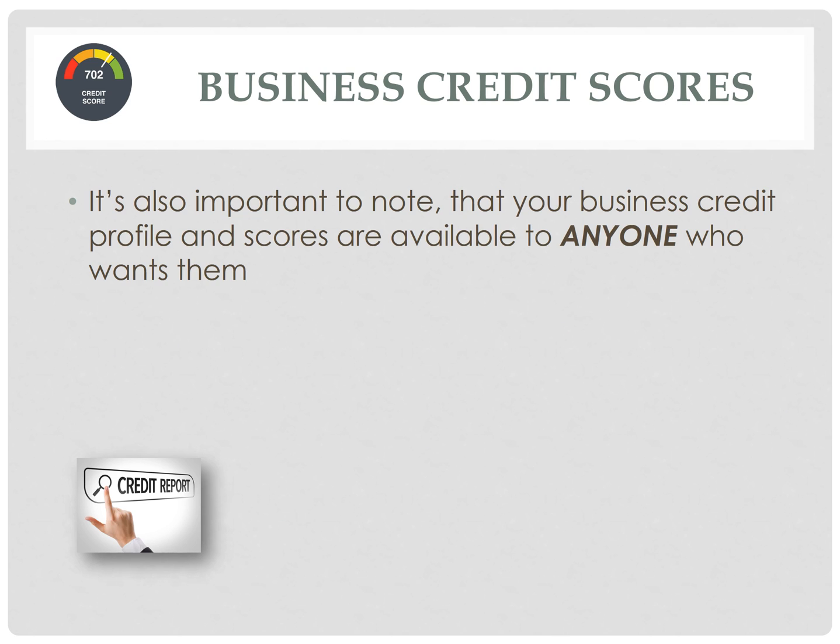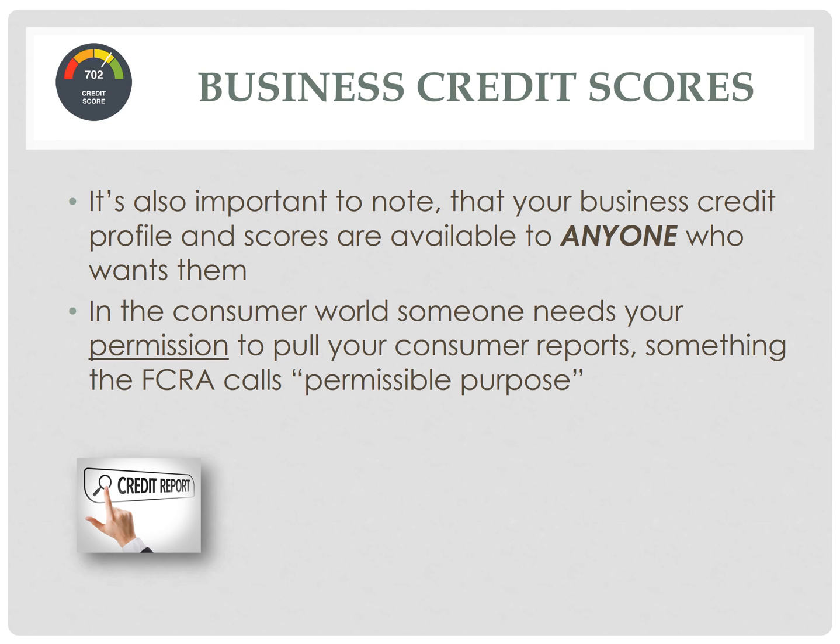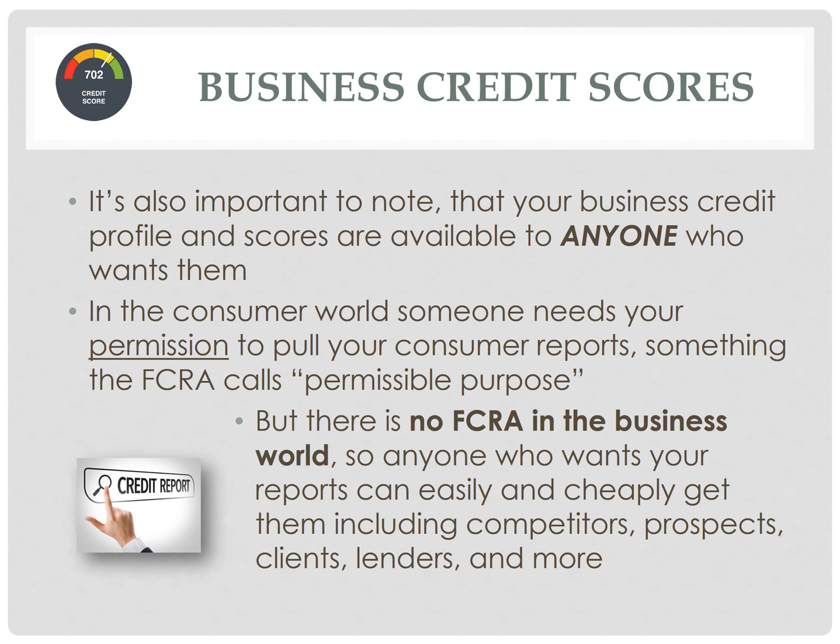It's also important to note that your business credit profile and scores are available to anyone who wants them. In the consumer world, someone needs your permission to pull your consumer reports, something the FCRA calls permissible purpose. But there is no FCRA in the business world, so anyone who wants your reports can easily and cheaply get them, including competitors, prospects, clients, lenders, and more.